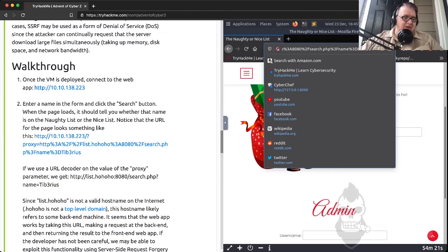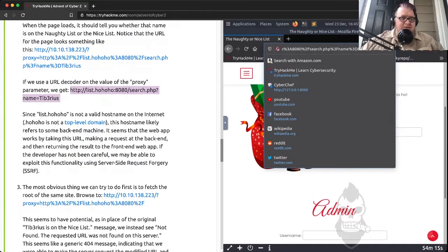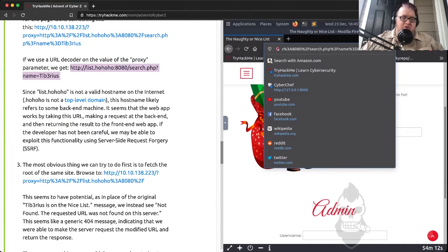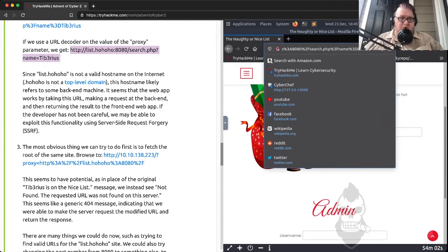There we go, so we can decode that. Yeah, okay, he already did that for us here. Since list.hohoho is not a valid host name on the internet, .hohoho is not a TLD or top level domain. This host name likely refers back to some backend machine. So it seems like the web app works by taking this URL, making a request to the backend, and then returning the results to the front end. So if the developer is not careful, we may be able to exploit this using SSRF.